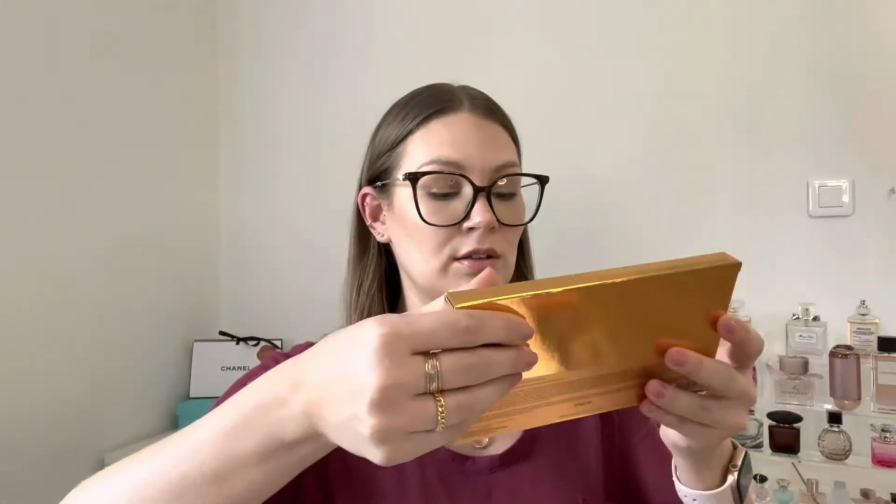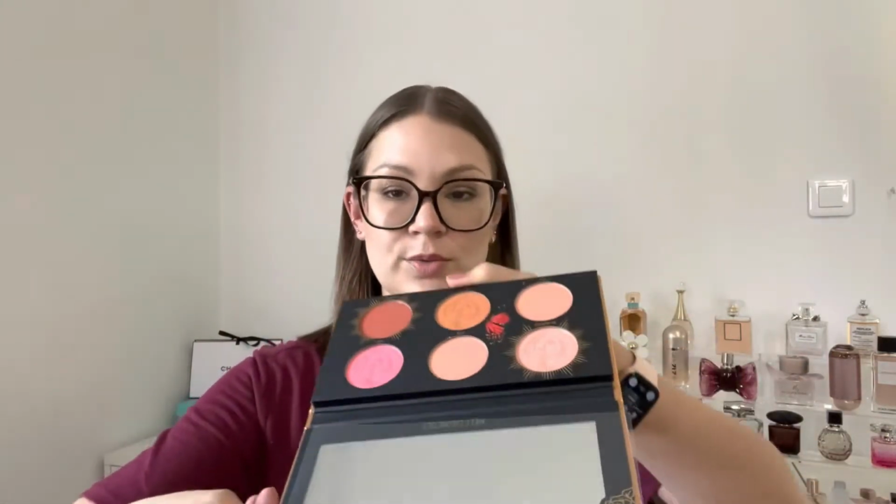I also have the Melt Cosmetics, the Monarch. This was like the Butterfly Collection one. I didn't get the eyeshadow palette, but I could not resist this collection. So I ended up getting the blush palette. Super pretty. I'm a sucker for the packaging. So here's what this looks like. Not show the mirror, but I love this. It's shiny. It has the butterfly. Really pretty. I haven't tried too many Melt Cosmetics products, so we'll see how that goes.